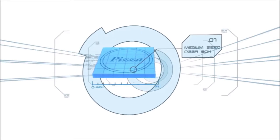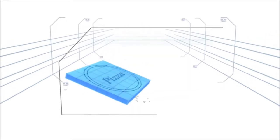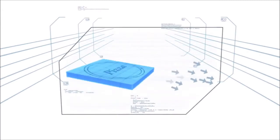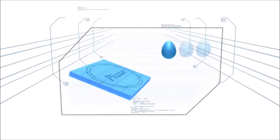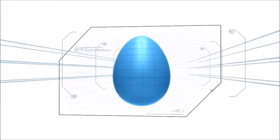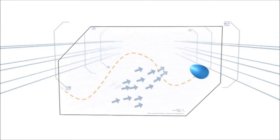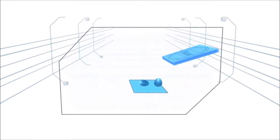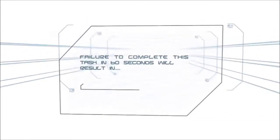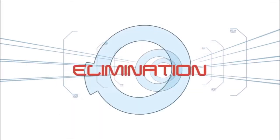A typical pizza box is made of lightweight cardboard. In this challenge, the contestant, using the box as a fan, must propel two raw eggs across the stage and into a predetermined zone. The unorthodox shape of the egg, however, will cause it to roll in unpredictable directions. Thus, the journey to the final destination will be a difficult one. Failure to complete this task in 60 seconds will result in elimination.